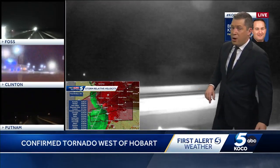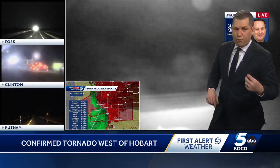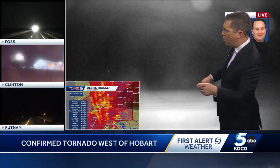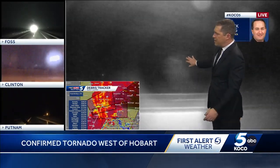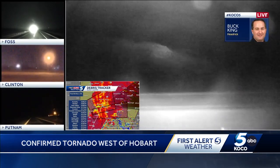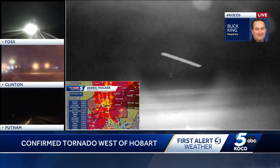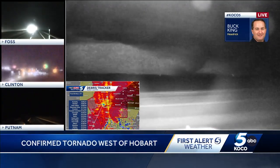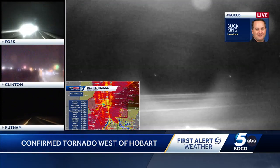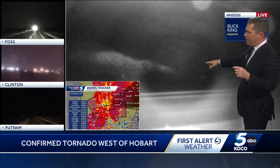A confirmed tornado moving very close to Hobart, and we are picking up debris inside this storm as it continues to move up to the northeast. A picture that you see here, this is coming in from Buck, and so Buck is going to be very close to this, but once again, there are so many storms that we have ongoing right now with all of this out across western Oklahoma. But this one right here is quite significant. Let's go back out to Buck. Buck, what do you see?